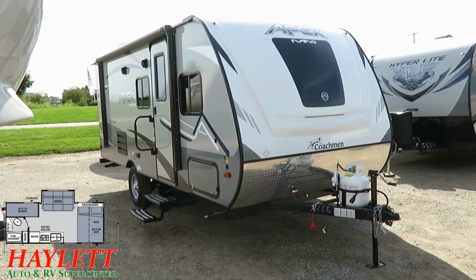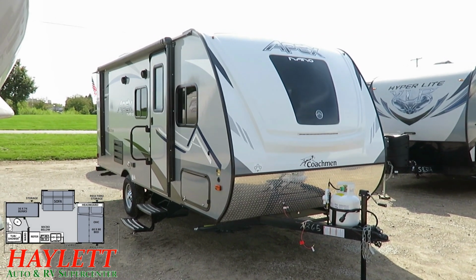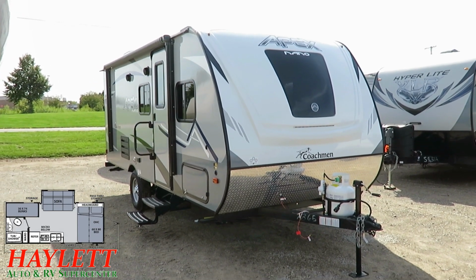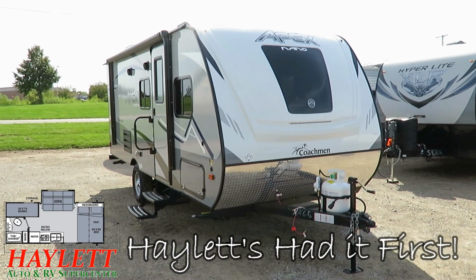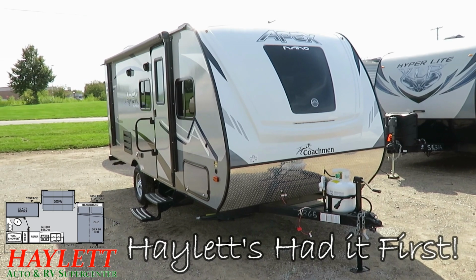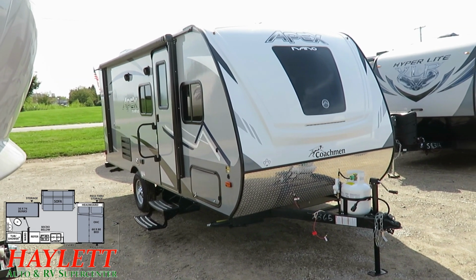So whether you prefer the traditional 193 Apex with dinette slide, or what I am calling here the 194 Apex with sofa slide, remember, Haylet's had it first. So give us a call, 800-256-5196. We do hitching, pieces, parts, trades, finance, truck and trailer package deals, RV delivery, and everything in between.